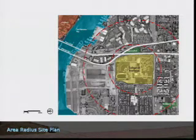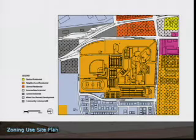This is the service area for the College of Alameda. And again, just a zoning plan of the campus. It's all considered neighborhood residential around it, and they're going to have the future commercial and residential over in this area.